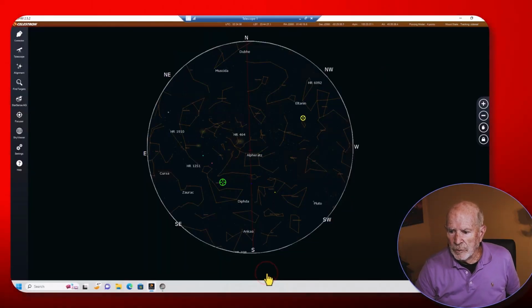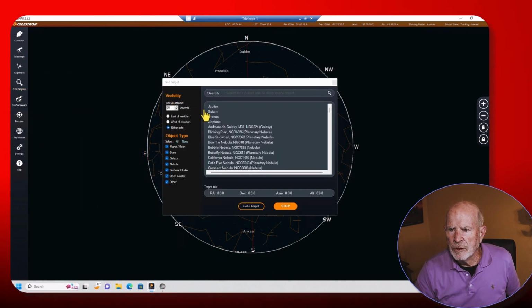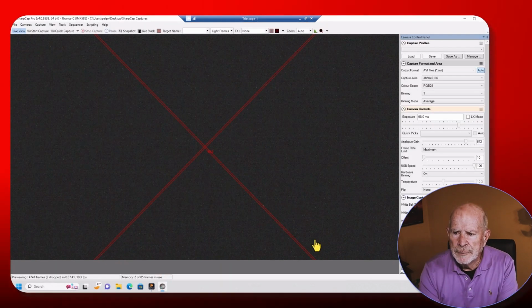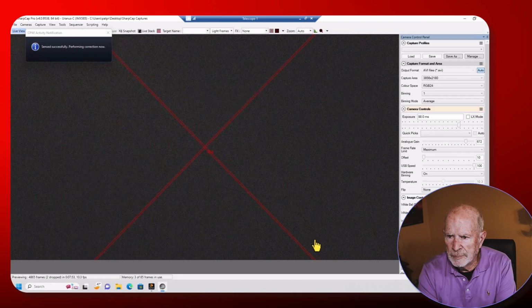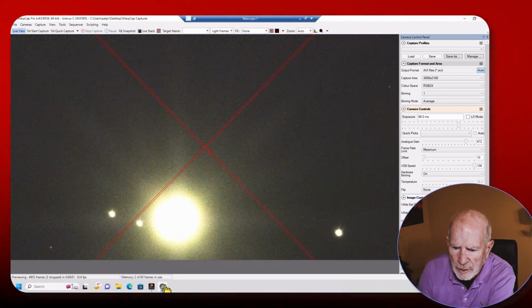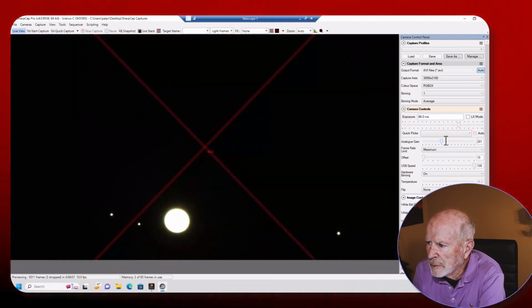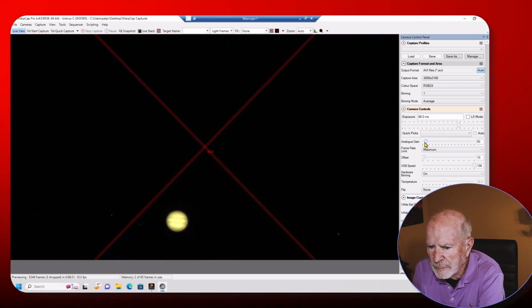So the next thing I want to do is go into Find Targets, Local Database. Let's go to Jupiter. Let's see how well it does here. Will it find Jupiter? There it is. Off a little bit, not too much. Let's bring down the light here. And there's 3 of the moons. You're beginning to see the banding there.